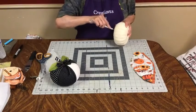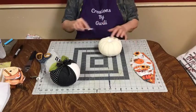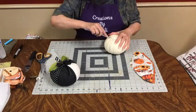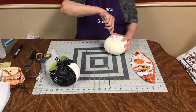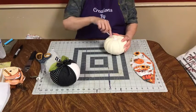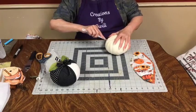And I'm just cutting. With this size pumpkin, I like the fact that it's 6 different pieces of material. Okay, I've got, I think, 2 more to do. And I'm not going all the way to the circle right here, just right on top, because the corner of your material is going to be pushed down in there, and I didn't want my pumpkin to split.